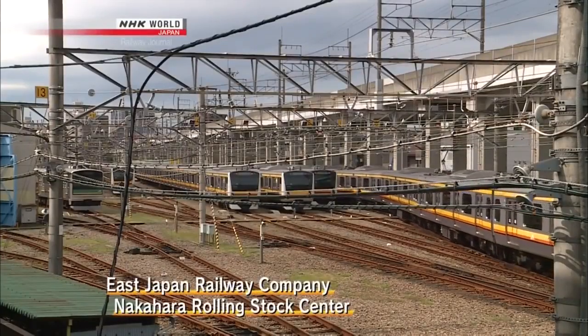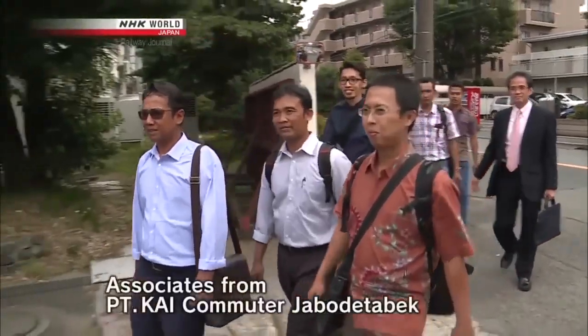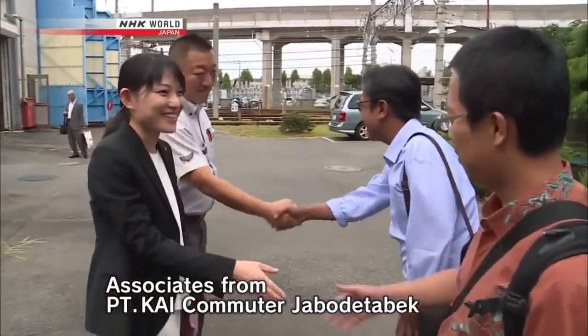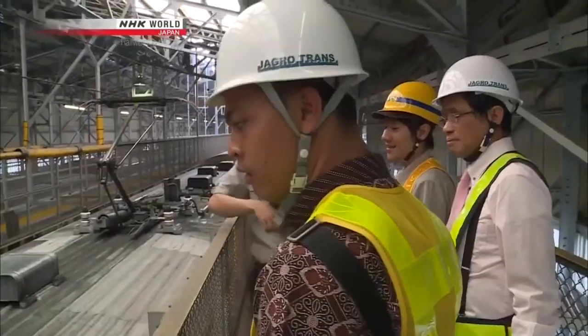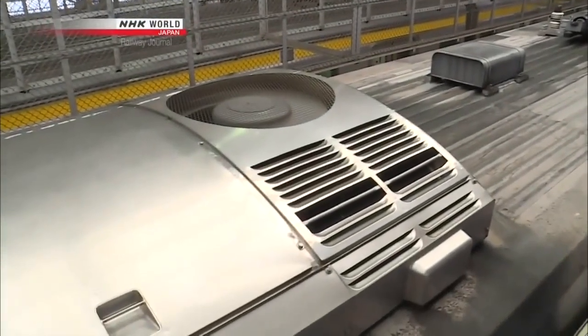Before they can be exported to Indonesia, the Series 205 cars must be inspected. Engineers and other technical staff from PT Kai Commuter Jabodetabek, the Jakarta Metropolitan Railway, are visiting Japan to meet the Japanese staff. They're here to review the current condition of 6 trains that are being exported. They pay particular attention to the condition of the air conditioning system.